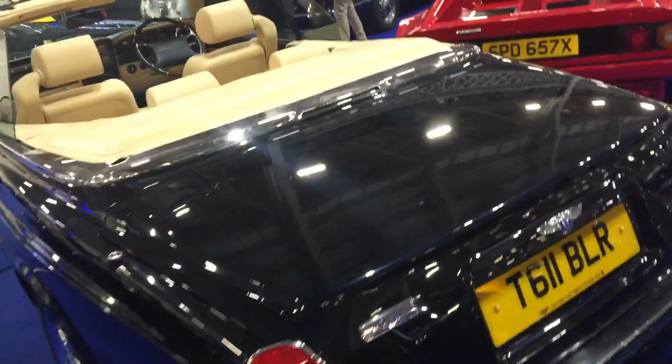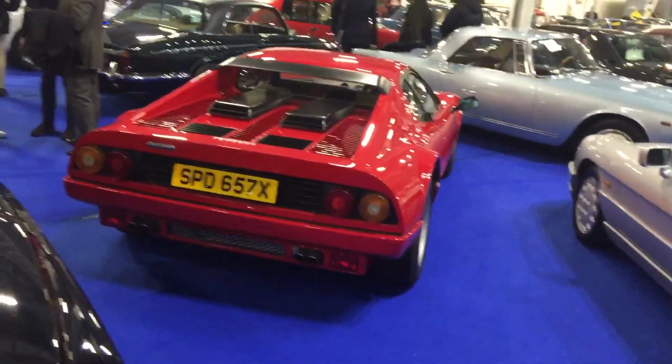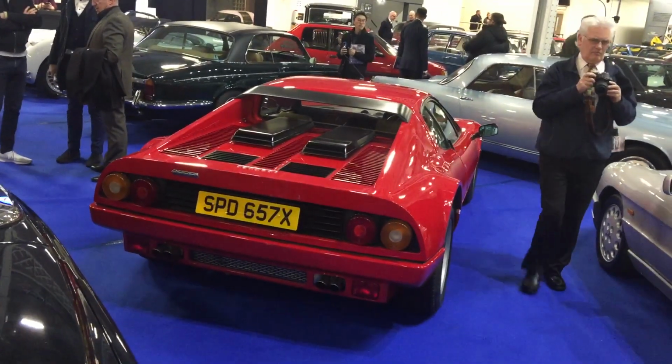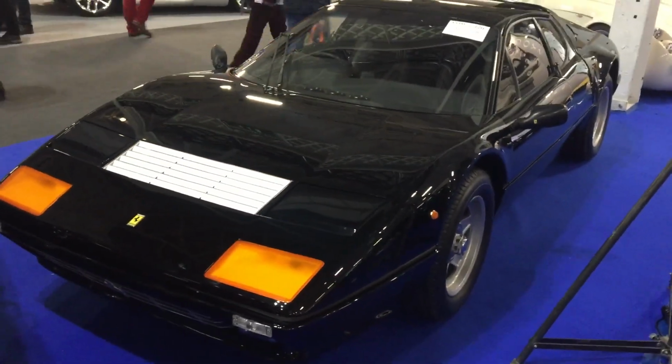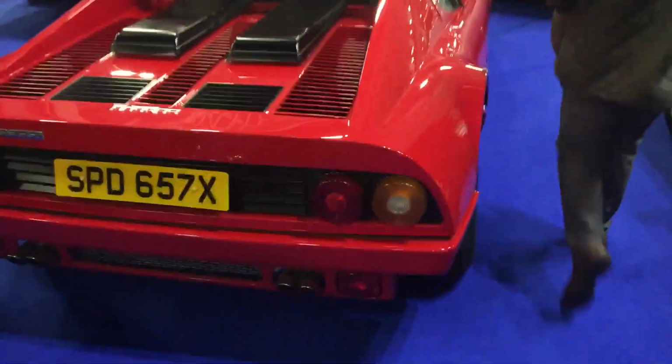Bentley Azure to be driven at. Oh, there's another BB. Look at that. Oh my goodness. But what do you think though? Doesn't it look even nicer in the black than it does in the red? The red is pretty awesome. But oh my god, the black. The black. We must get the black. Look at that.